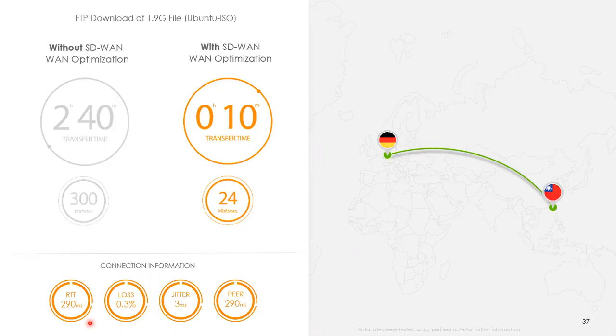Key thing here is we've got a 290 millisecond ping time, 3 milliseconds of jitter, and 0.3% loss. Now, if you were to traditionally send this over regular VPN, it would take almost 3 hours to send because over time it would slow down due to some of the packet loss and jitter and things like that. With SD-WAN optimization, it takes only 10 minutes to send that same file that took almost 3 hours without SD-WAN optimization.